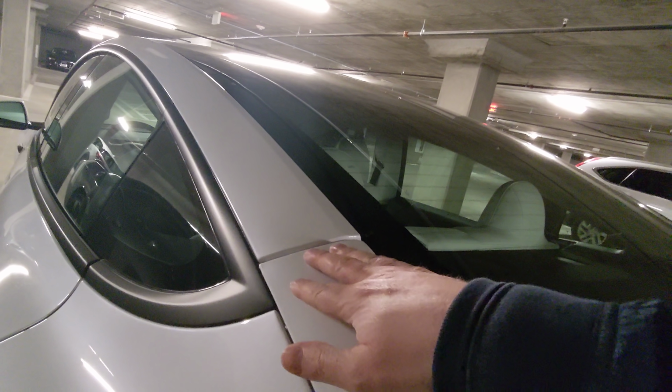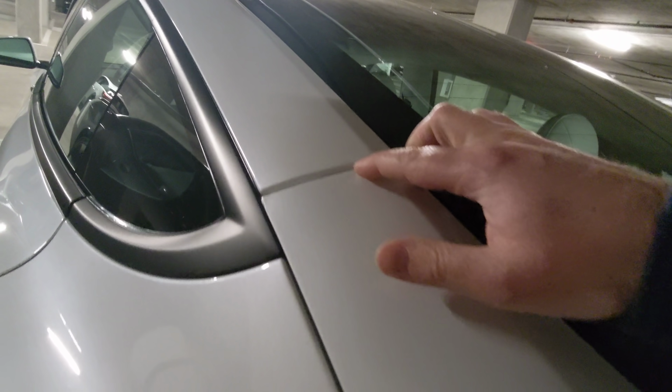The next issue is in the trunk. There are a lot of weird alignment issues around the trunk. It starts here where the trunk itself meets the C-pillar. You can see that the C-pillar panel here is probably 2-3 millimeters higher than the trunk panel. So that's why you have this quite significant gap here. It's quite noticeable once you've seen it the first time. Not great. Again, I've seen a similar issue in some other 2021 Tesla Model 3s, but oftentimes it was the other way around, with this part higher and this part lower. In my case, it's like that way, but let's hope they can fix it.